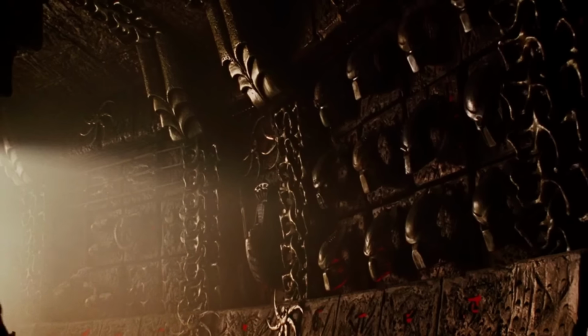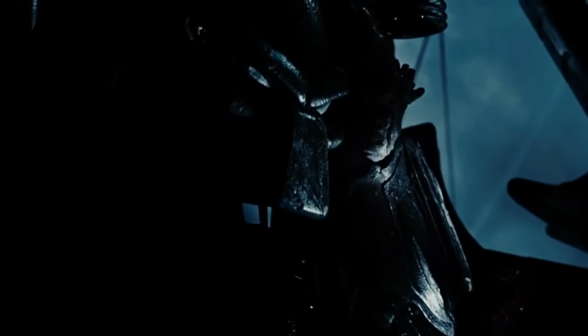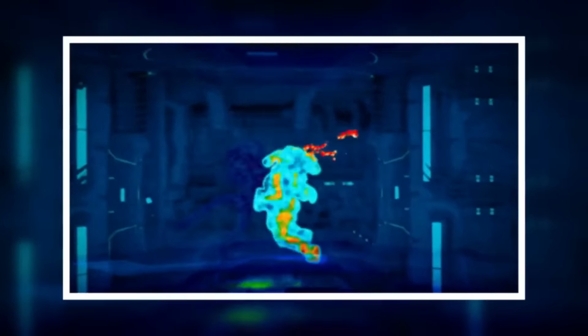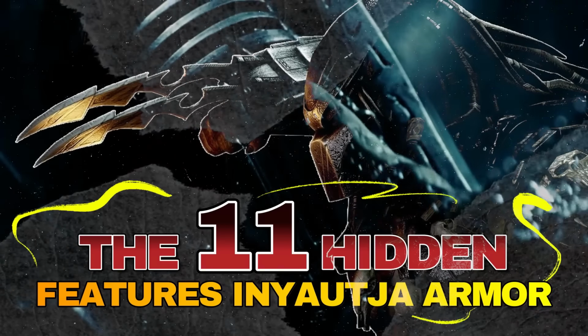But the one thing that's almost common to all predators, regardless of their rank or clan, is their armor. Now, these armors might vary in design and style, but there's hardly been a single adult or youngblood predator that hasn't had an armor on. And in this video, we're going to discuss the 11 hidden features in Yautja armor.